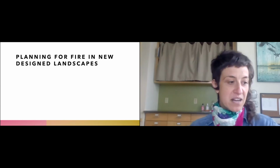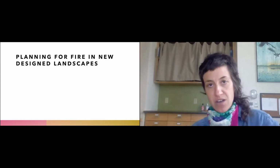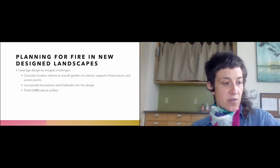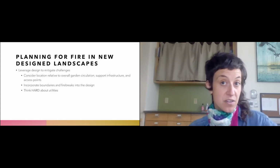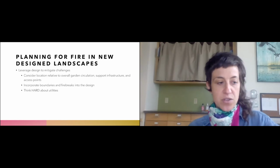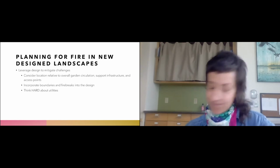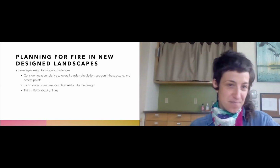Now, if you're planning for fire in a newly designed landscape, you may be able to address some of your challenges through the design itself. Consider the new garden's location with respect to overall site circulation. Can you burn there and still have visitors elsewhere? Where's the new garden with respect to prevailing winds? Can you use hardscape as a fire break?